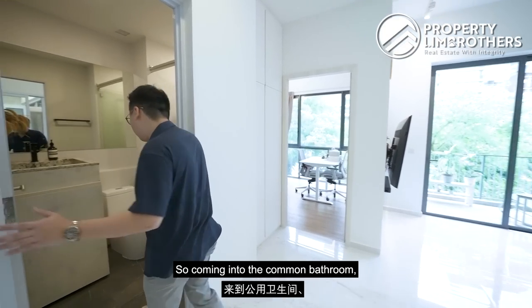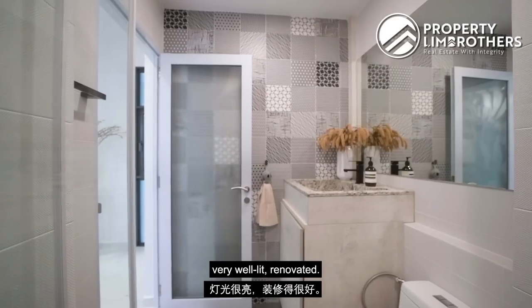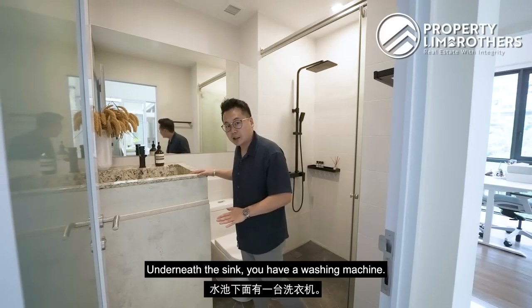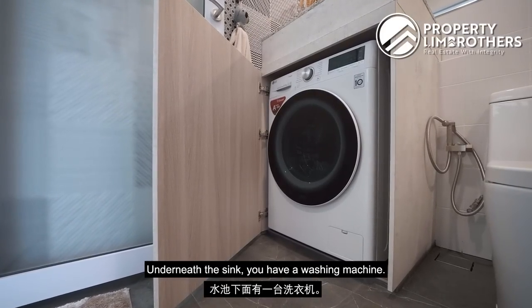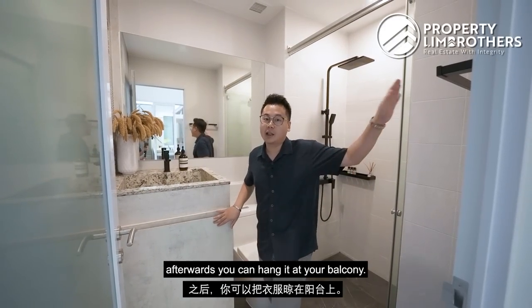So coming into the common bathroom, you will realize that this bathroom is very well maintained, very well done up, renovation-wise. Underneath this sink, you have a washing machine. So it's hidden here, very nice. You can do your washing here, after that you can hang it at your balcony.